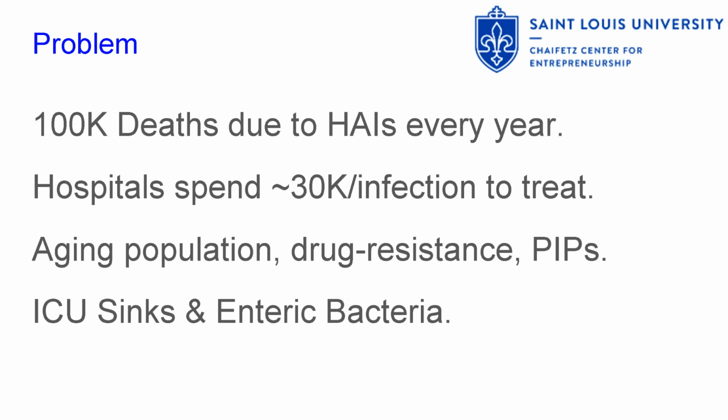Lastly, on the financial end, private insurers as well as Medicare and Medicaid are instituting what are called performance improvement plans. Now, what that means is that the worst performing hospitals will see reductions in their insurance payments, and insurers will no longer cover the costs directly associated with treating hospital-acquired infections, since it's seen as a patient safety issue.